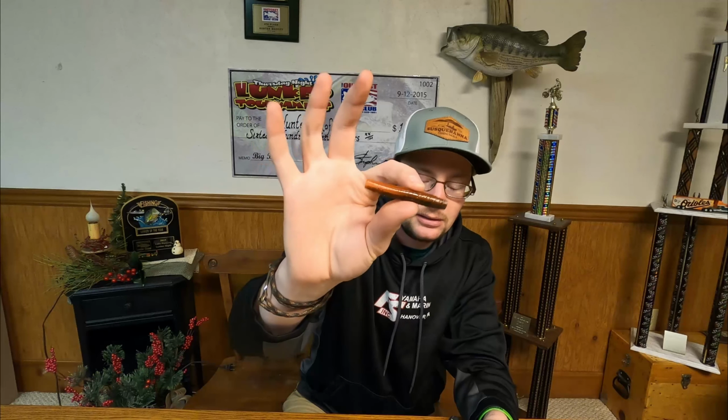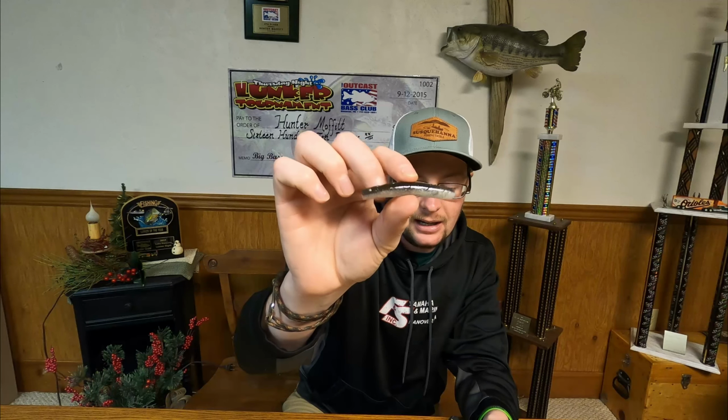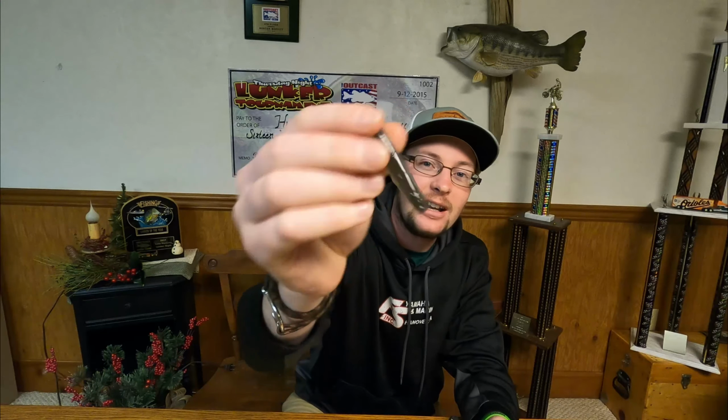And then two of my other favorite Ned rig baits are the Z-Man Finesse TRD. This is the one that I was using in the video. This is the green pumpkin orange craw color. And then this is a Googan Baits Ned. And this one has a little rattle in it, if you can hear there.